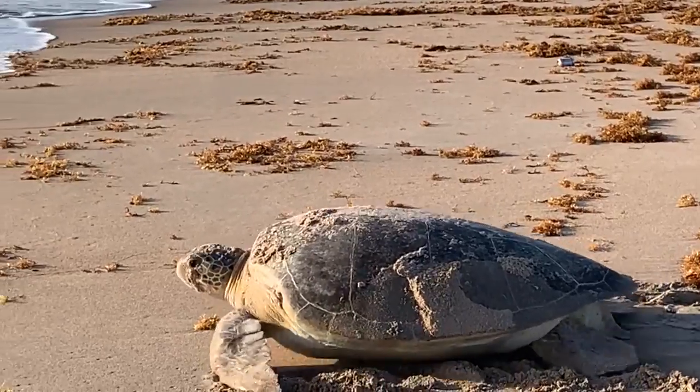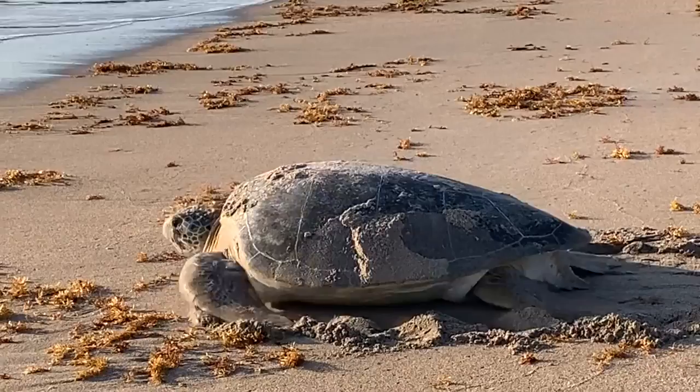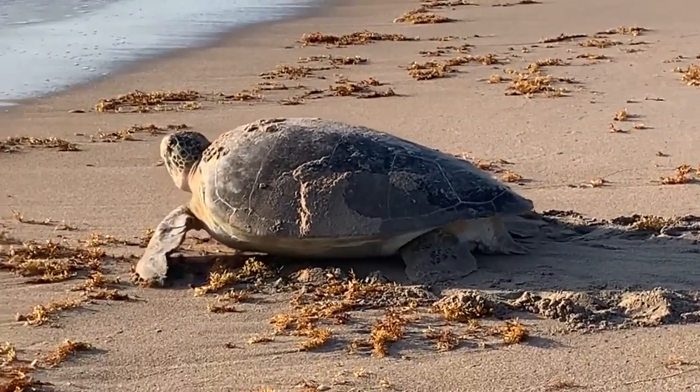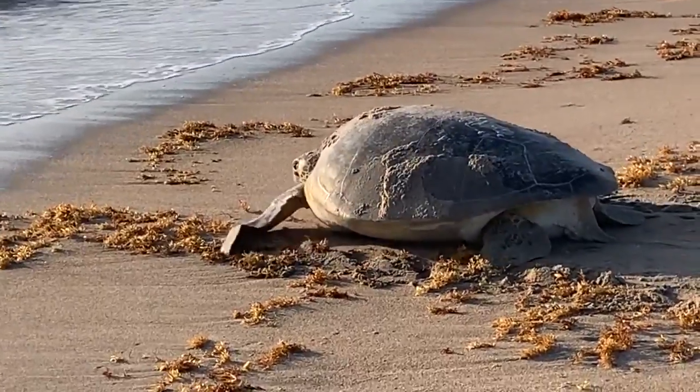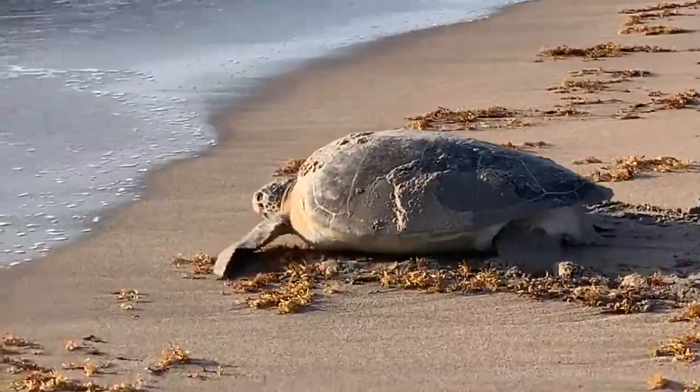Our beach is a nesting spot for thousands of sea turtles. 3 out of 7 of the sea turtle species that exist worldwide nest here: the loggerhead, leatherback, and green sea turtles. We've had anywhere from 2,000 to about 4,000 nests in a year.